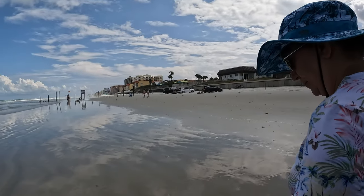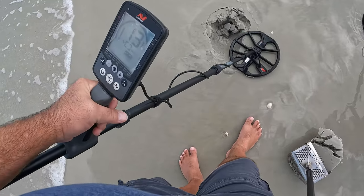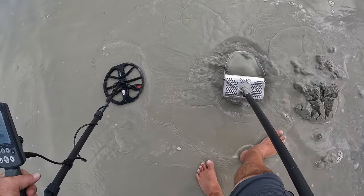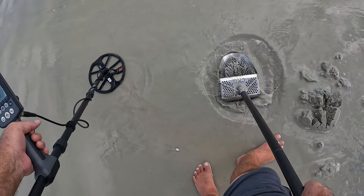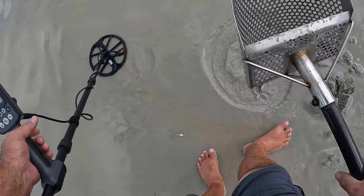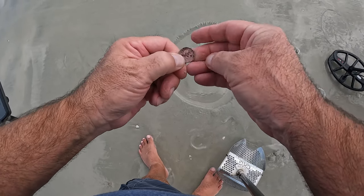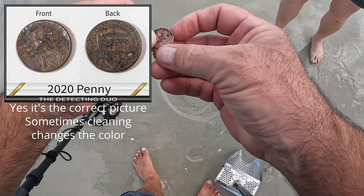20. Another 20, huh? All right. Let's pick it up, see what we got. Apparently I missed. Try that again. I got it now. Let's see if I can wash it through here. Sure, water doesn't come up when you want the water. Almost there. A little more. Nope, I see it. There it is. Another penny. Shield penny. 2020 shield penny.